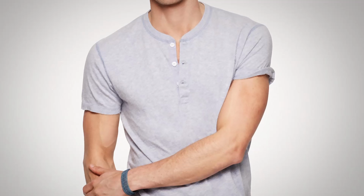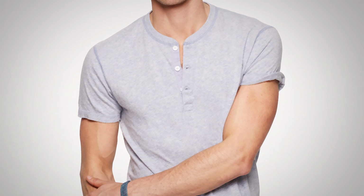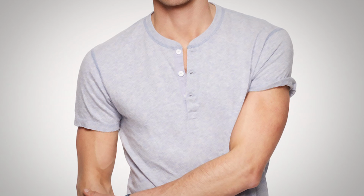Okay, what about the Henley? Another one that does a great job of drawing attention right up here to the neck area, to the chest area, but even a short sleeve Henley, still very casual. Next up, I've got the classic polo.